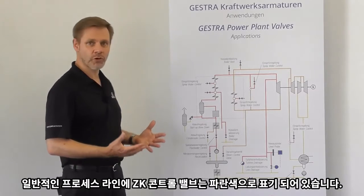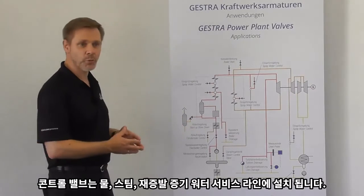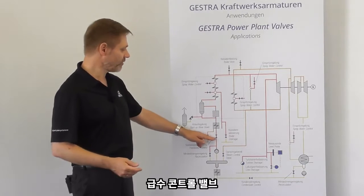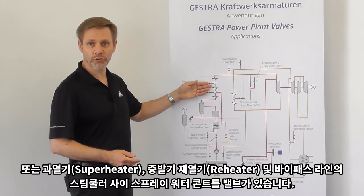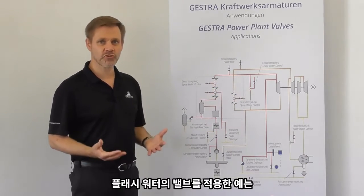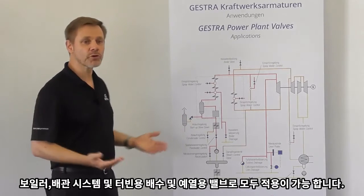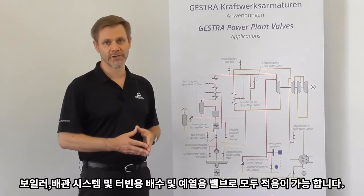Typical applications for our severe service control valves are the blue colored items here. These are valves for steam, water and for flashing water service. An example for water applications are, for instance, the feed water control valve or the spray water control valves at the steam coolers between the superheaters or reheaters or at the bypass stations. An application for severe service at flashing water are, for instance, the start-up blow-down valves of the boiler drum, then all drain and warm-up valves for the boiler, for the piping system or for the turbine plant.